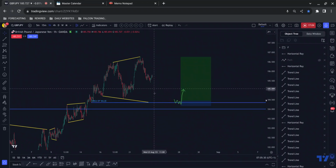Of course, if we do get down to here and we get down here very, very aggressively, then I will wait for the push back up, followed by a flag, and then I would look to get long either within or on the break of the flag. But as you can see, I've got an alert set there. So if we did get there very aggressively, I would have ample time to reforecast.